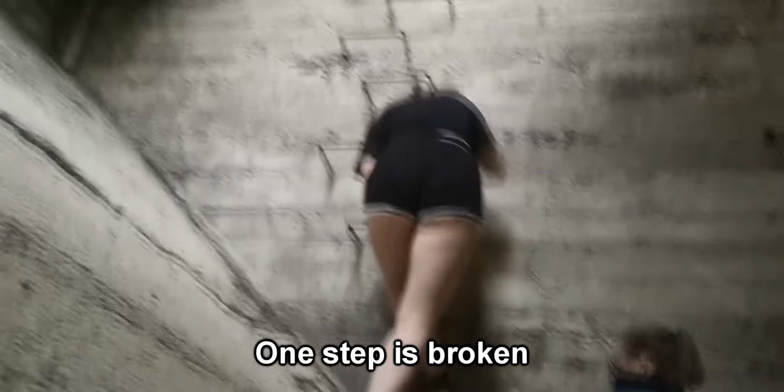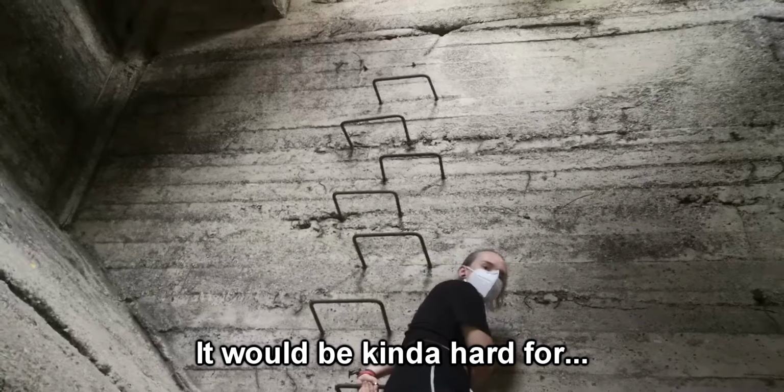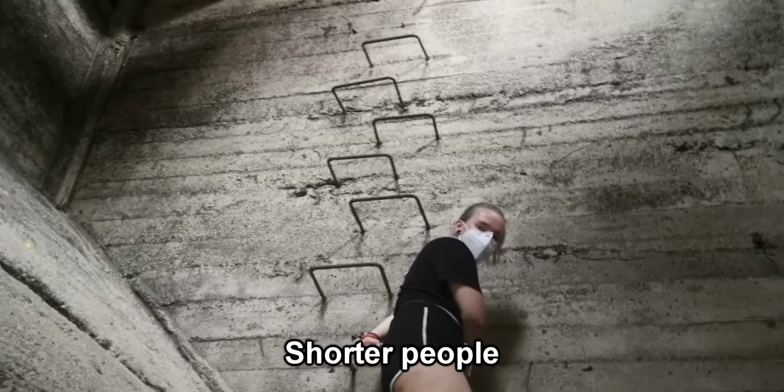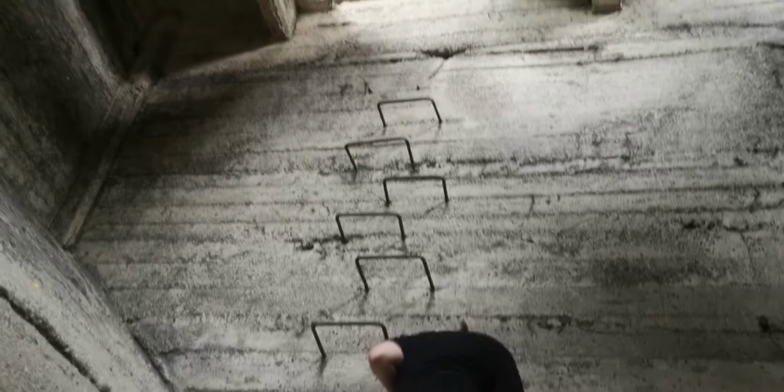One step is broken. Huh? The top step is broken. Yeah. It would be kind of hard for shorter people, you know. Well, you can go.